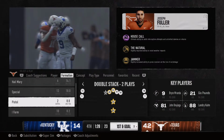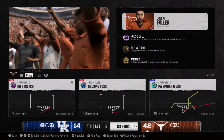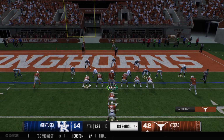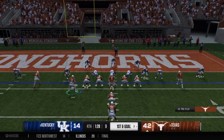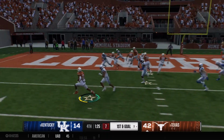Well, that interception really about cost them the game here. And I understand. You got to do everything you can to get back in and down by a couple scores. But the interception, for the most part, seals the deal for the defense. They'll try to run it in on 1st and goal.